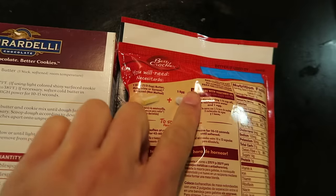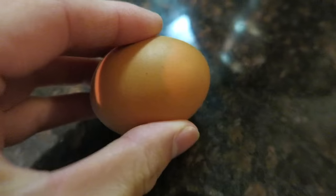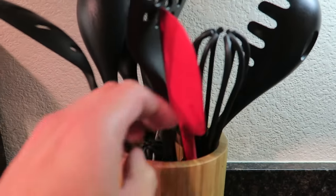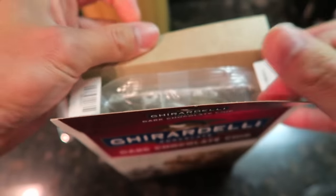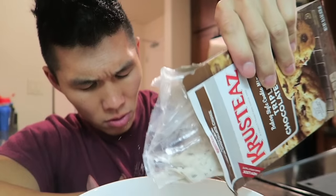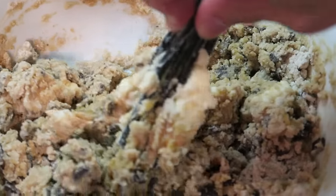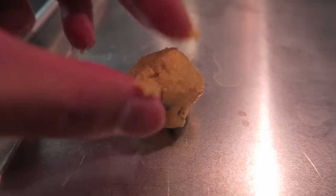Now let's start on the cookie mixes. They all require one egg and a stick of butter. Square chocolate chips. Let's make one with all the cookie dough.